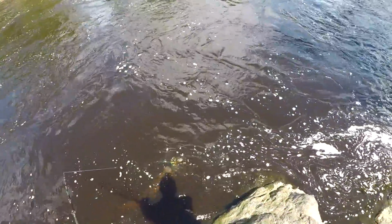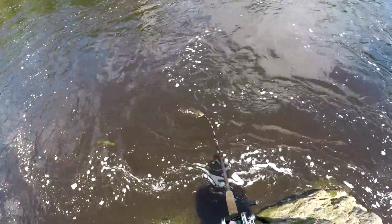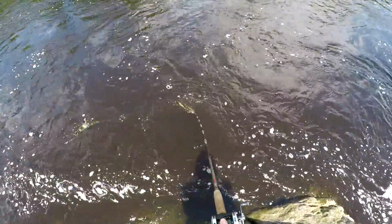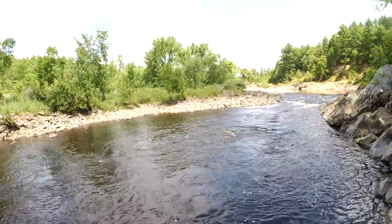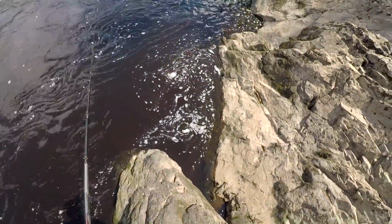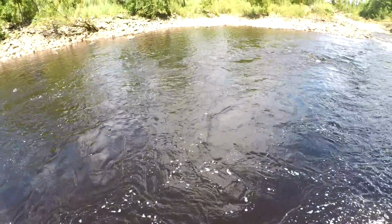There's a fish. Good one too. Oh boy. That looked like about a 40-inch fish or so. Heavy fish. It went back out. That's one of those things where you can't really get a good working action towards the bank, but that was a nice looking fish. If I could get him to bite, I'd be very happy with that. I was pushing 40, I would guess.